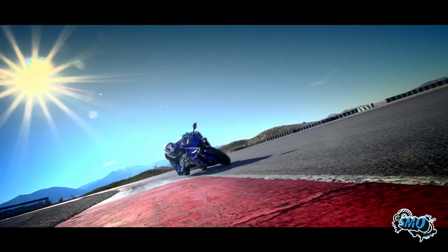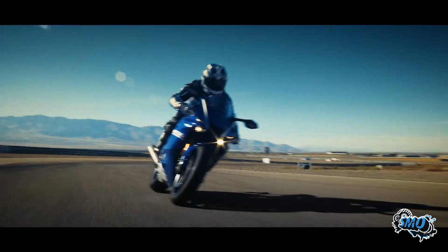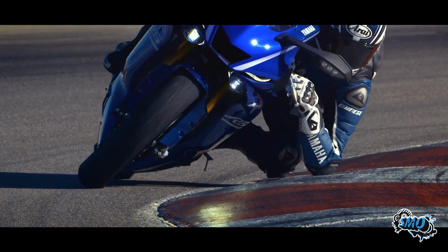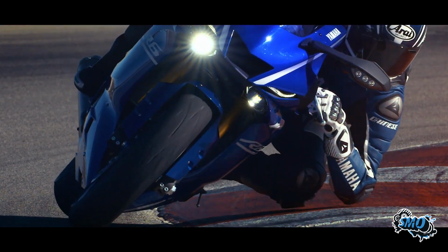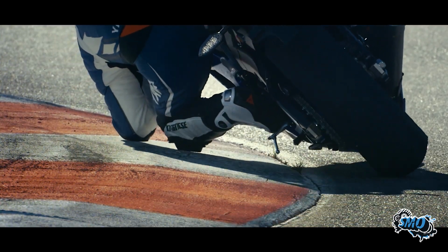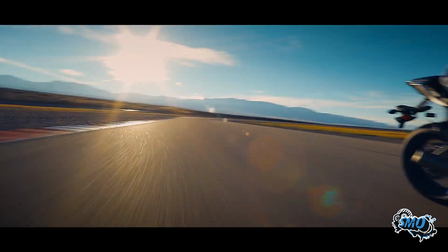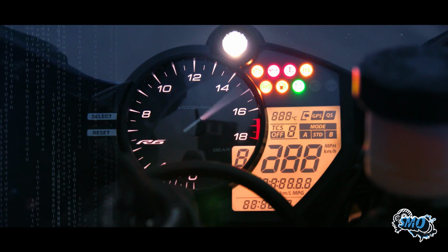Overall, I'm really excited to ride this bike. Finally, a new R6. I honestly prefer the front end of this to the R1. I think it's softer and more feminine, but I think the back end could do with a bit of a tweak. Like I said before, I'd really like to put the R1 back end on the R6. It would look amazing. Or even maybe the R6 fairings onto the R1. I don't know about you guys, but I cannot wait to get my hands on one of these.